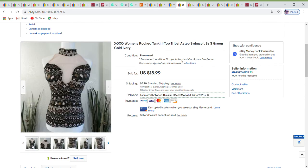Trying to describe, could be kind of tribal, Aztec, put the coloring in it, because it was really hard to tell that this was actually kind of more of a green. It looks kind of blackish, but it was more of green and gold than what it kind of looked like in the pictures, which was like black and brown.